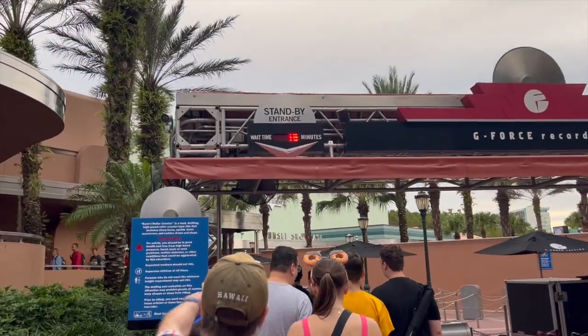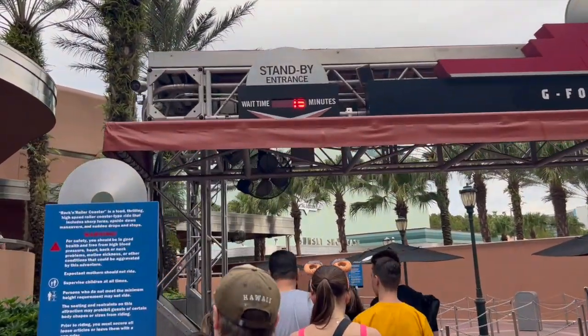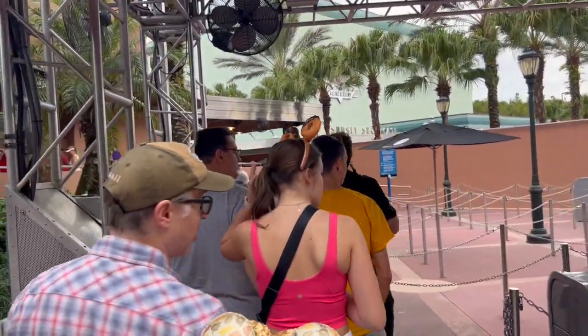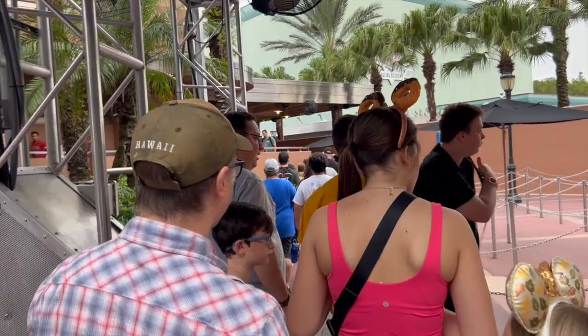Advertising 15 minutes at the moment for the only roller coaster in Disney World to have inversions. Let's see how long it is.